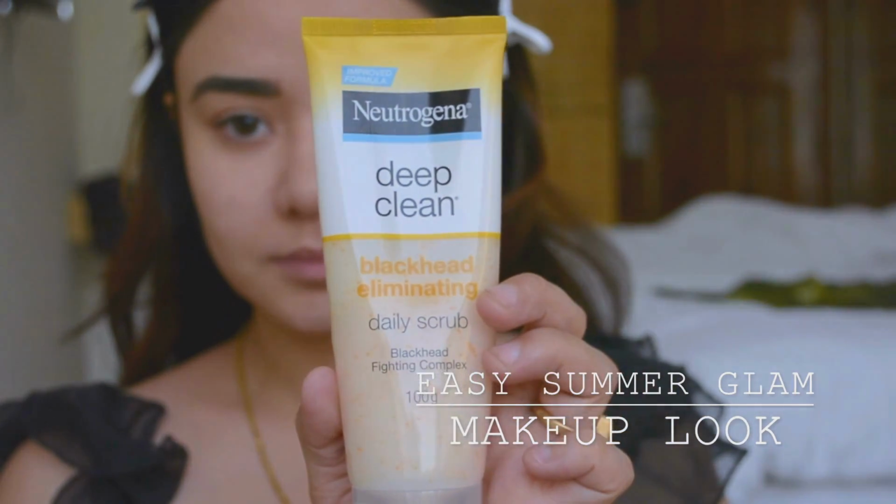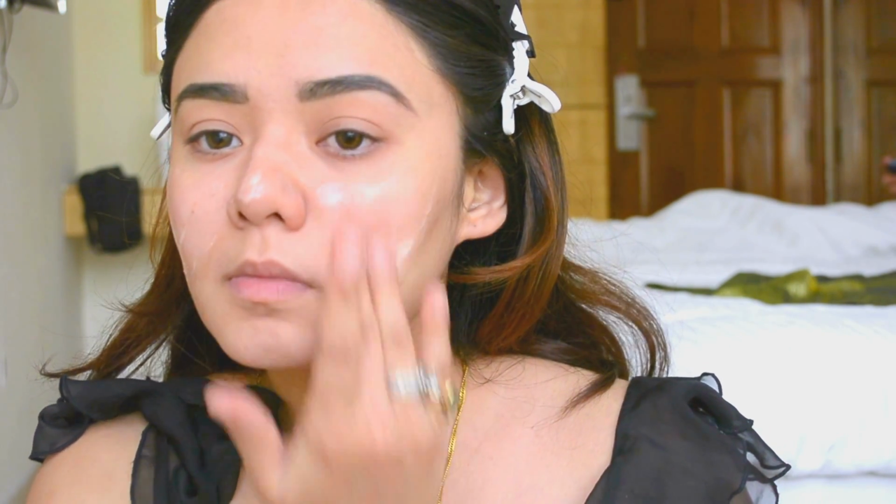Hey guys, so today I'm using the Neutrogena Blackhead Eliminating Scrubs. Okay, so I was just focusing my camera, so sorry for that. I'm applying the scrub all over my face, especially on my nose. That's where I've got so many blackheads. And then I'm gonna gently massage to eliminate my dirt, blackhead, and whatever is there in my skin.